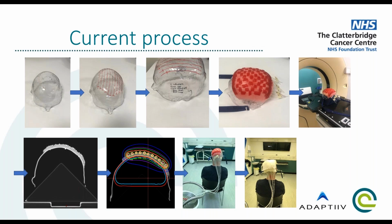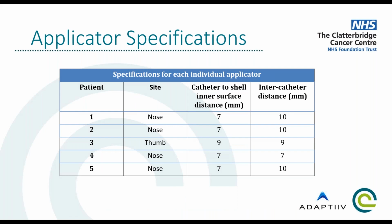So for this study, we wanted to use real clinical cases. To be eligible for the study, really all we needed was to be in possession of the patient's applicator. The applicator had to be in good condition, and we went for applicators which weren't too large, because they needed to be 3D printed, so if they were extremely large, it wouldn't be possible. But we found with the Axiom 20 printer, because it has such a large print volume, that wasn't an issue. So our previous 5 patients were all eligible for the study.